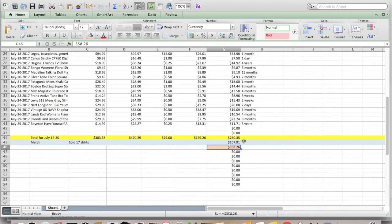$179 shipping and fees for a total profit of $250.35. So remember, this is for 2 weeks, so that's quite a bit lower. But I wasn't listing anything. I was enjoying time with my family, going to eBay Open, so it's sort of like getting a paid vacation is kind of how I look at it.